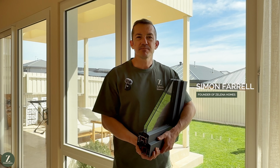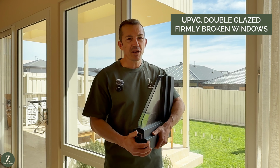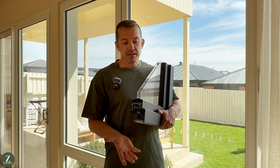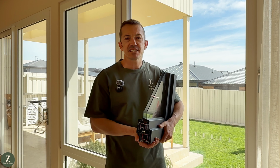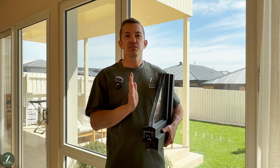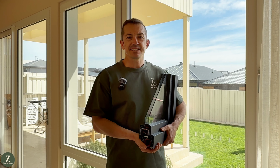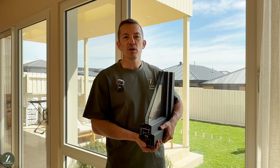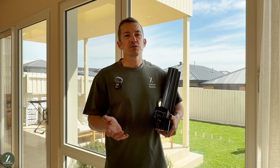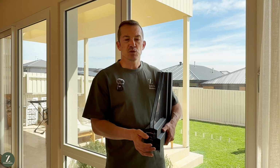Hey, I'm Simon, and let's talk about uPVC double glazed thermally broken windows. Here I have a sample with me, and this represents what was used on the Satella project. This technology is simple but very effective. It consists of 2 panes of glass with a space between, usually filled with argon gas. This setup reduces the heat transfer so your home stays warm in winter and cool in summer. Plus it helps reduce noise pollution by up to 40 decibels thanks to the insulation between the panes.